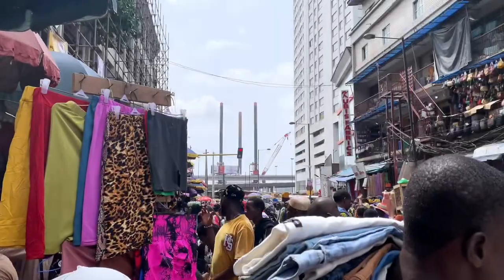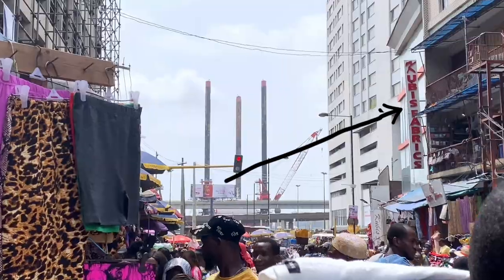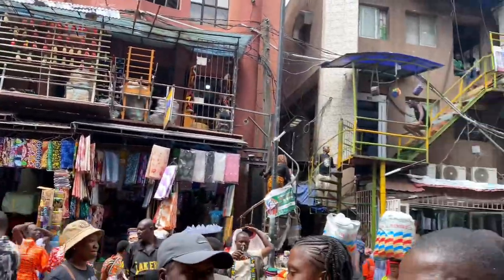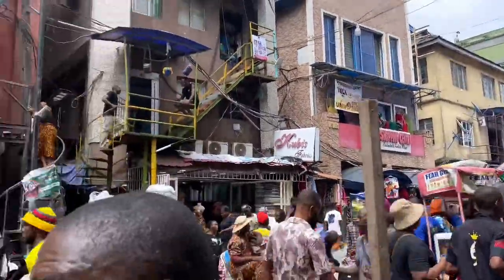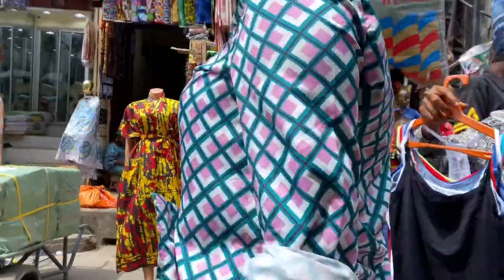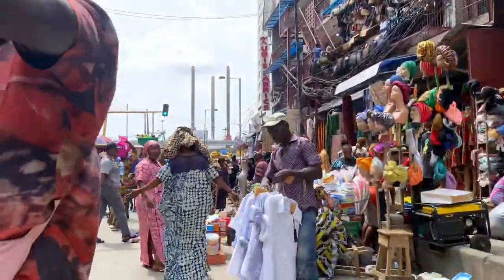Okay, so this is behind UBA, Kubi's fabric. Once you enter, you see Kubi's fabric, and down that street is where they sell all kinds of material that you require. The market is usually busy, and I'll just take you store by store, shop by shop. As you can see, they're selling singlets and every other thing, but in the shops you will definitely see the material you're looking for, George, and all of that.